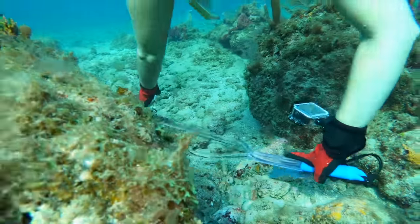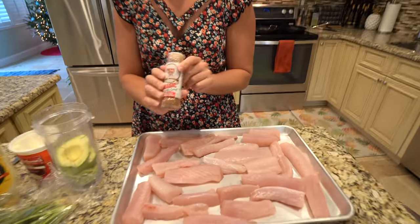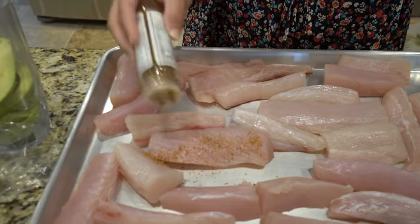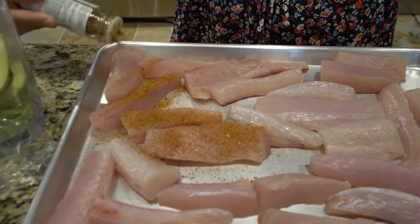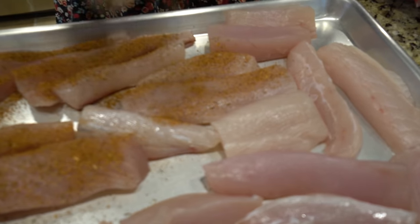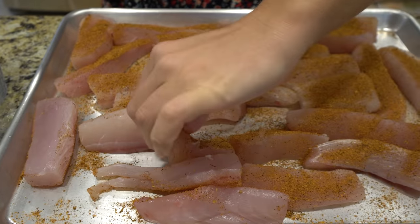So let's get to cooking. My favorite blackening seasoning, Chef Paul's Blackened Redfish Magic. And we're gonna just cover these babies nice and good. As you can see, they're portioned just like what you would want to fit into a taco. And I'm gonna flip them all over and do the same thing on the other side.